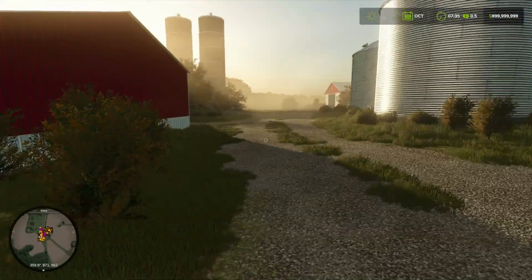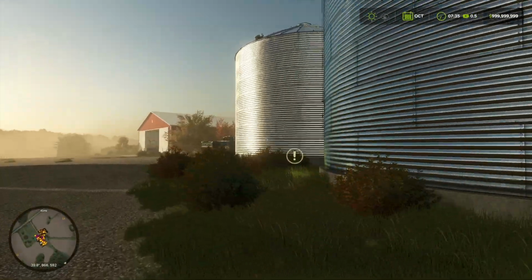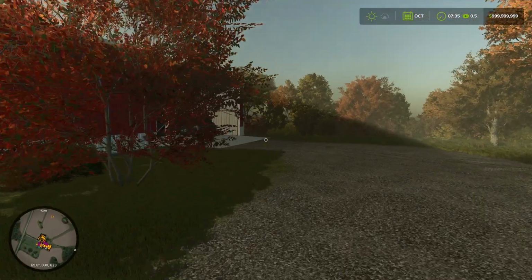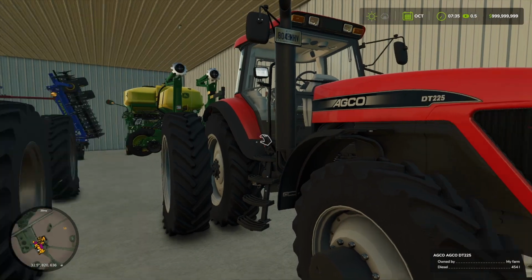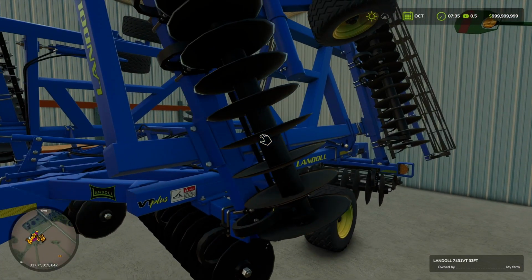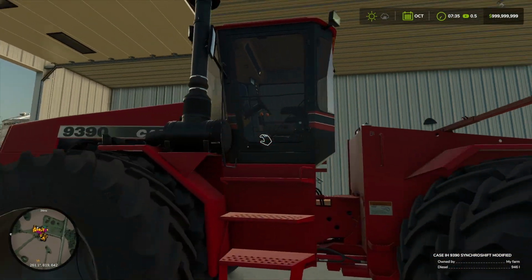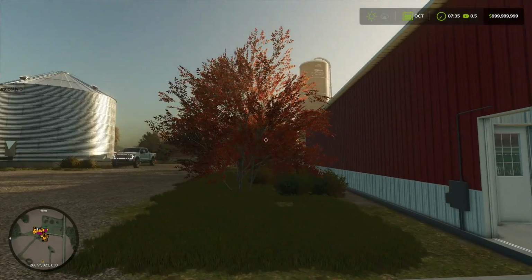And then I think the last bit of equipment we have is over back past the grain bins. And you know what? I did forget an auger. So we're going to go ahead and buy that real quick too. But over here, we have the AGCO, what is this? The DT225 on our 12-row 1775. Right here we have the Landau 7431. It's a 33-foot VT, getting pulled by our 9390 synchro shift Case Steiger.